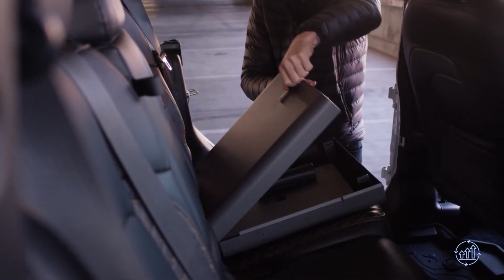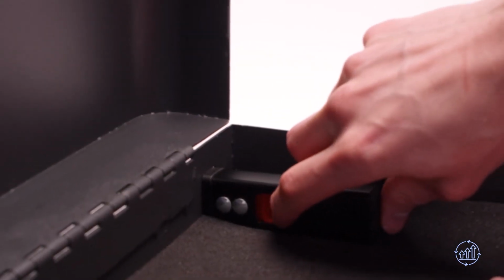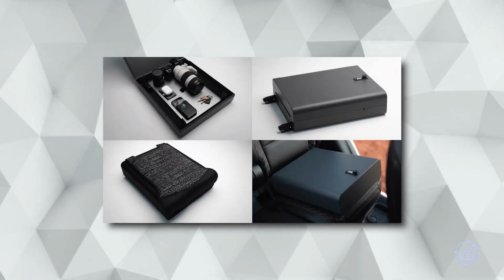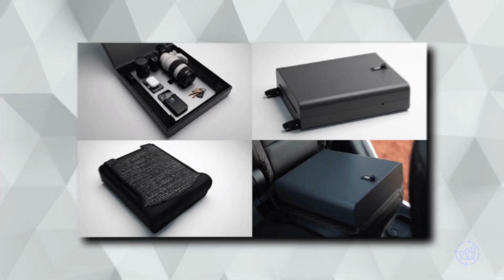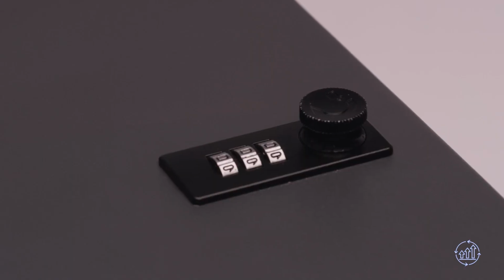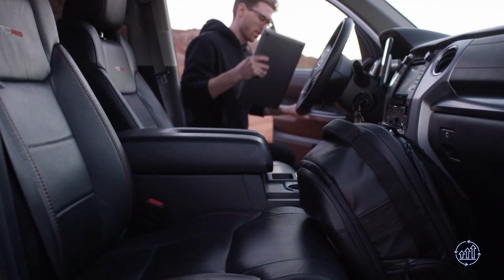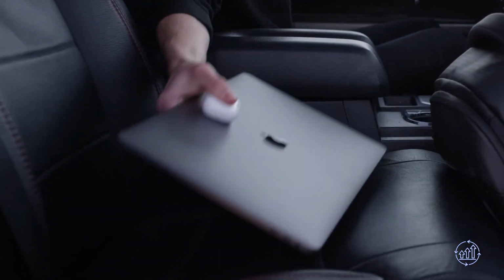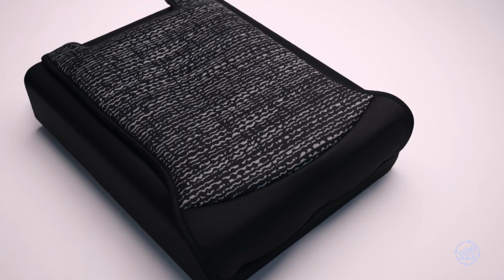Your belongings will be cradled in comfort, making even the longest road trips a breeze. And with its tough build, you can trust that the Boosted Safe can withstand almost anything life throws your way. Just remember, this isn't a substitute for a proper child car seat, but it is the perfect way to keep your valuables and kids secure while you hit the road. Why settle for anything less when you can have the Boosted Safe?